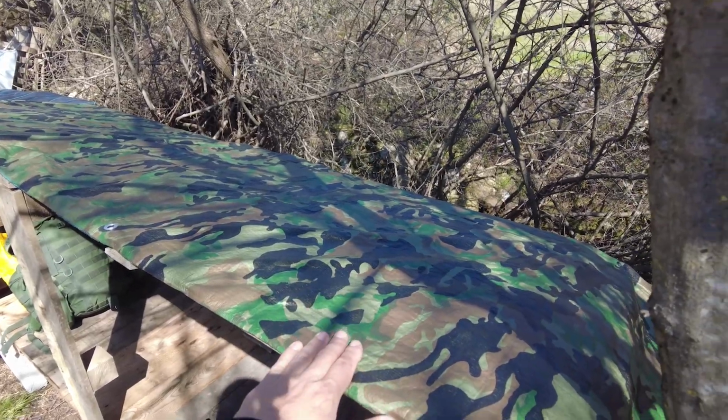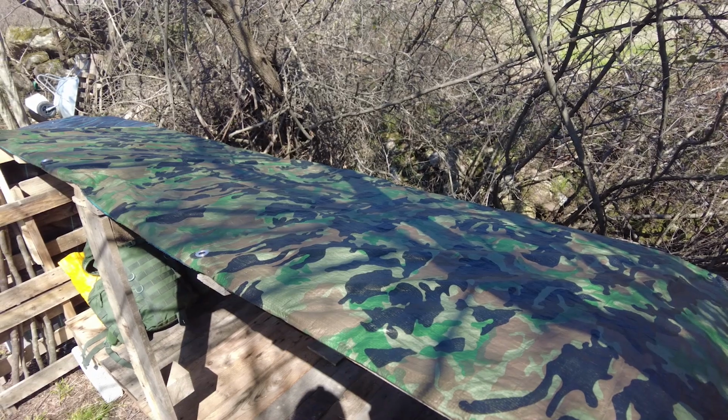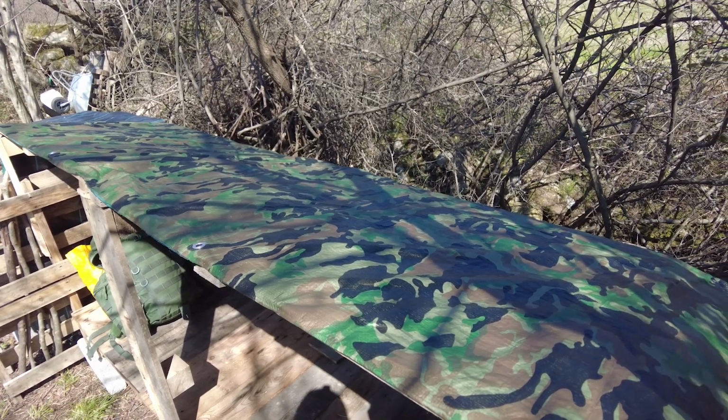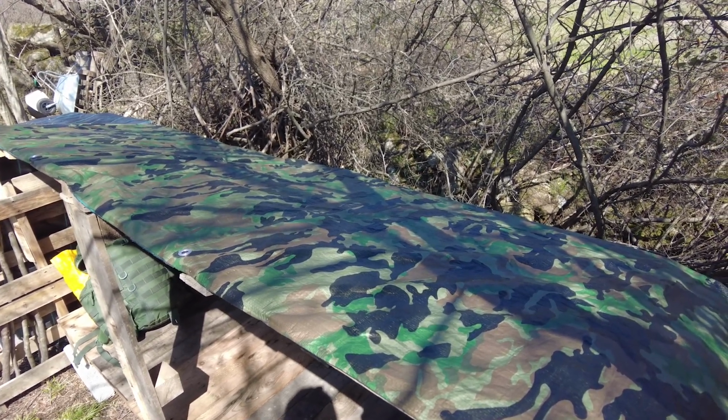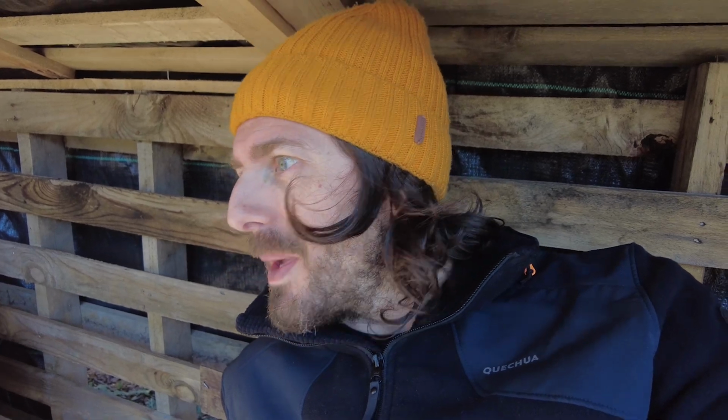So there's our extra tarp on top there. Hopefully that'll prevent any rain from coming through when there's any rain in the future. And because of the camouflage, it does help it blend in a little bit too. So it's quite nice in here. Definitely a shelter from the wind. Makes you feel a little bit more secure as well. I like it. Just need to make another 3 of these, and then I'll bring the family down.